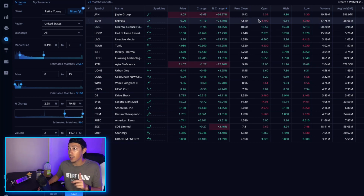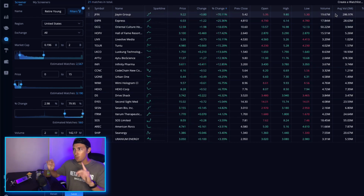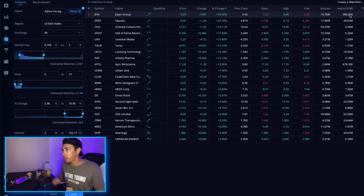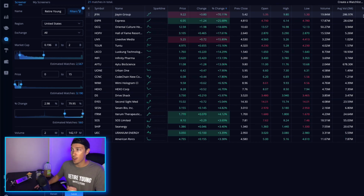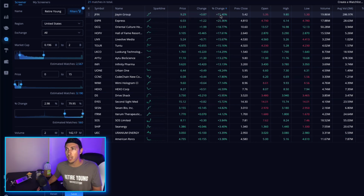Now, what I like to look at is the volume difference. Over here on the right, we have an abnormal amount of volume for this Jagan group, whoever they are, up 70%. Their average volume is not even a million, it's 286,000, but their volume today is almost 20 million. It's 11 a.m., so their volume is way higher than their average volume. So something's going on with these. They're flying high. They're already up 3% since we started watching them. They're in the 70 percentiles now.